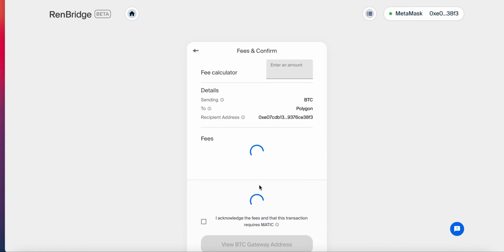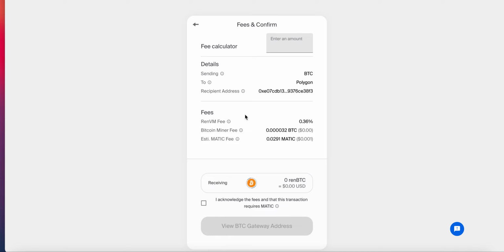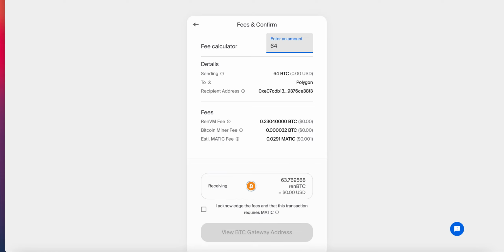Now I do next, and I'm also going to talk about fees. It's going to show you a fee calculator, you can say. This is just a fee calculator. So I'm going to do about 0.64.